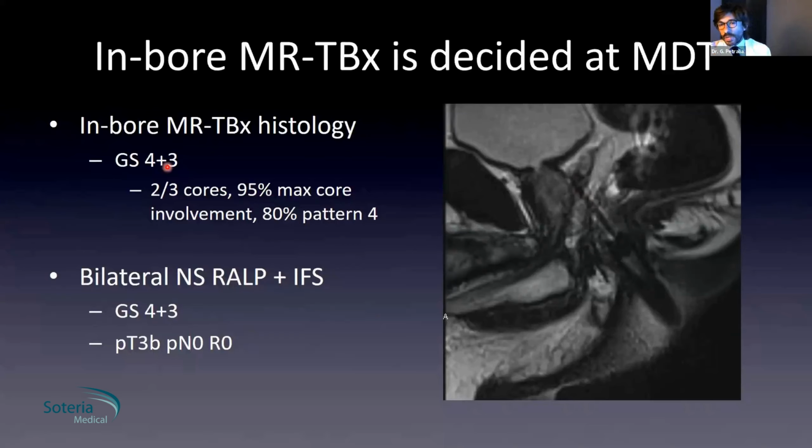A nerve-sparing bilateral robotic-assisted prostatectomy was performed, which confirmed the Gleason 4+3 and also confirmed our suspicion of seminal vesicle infiltration, with a final pathological stage of pT3b.